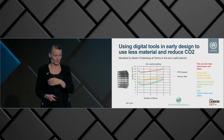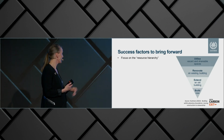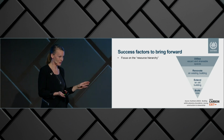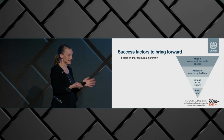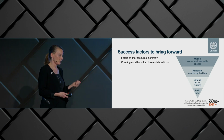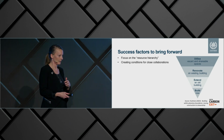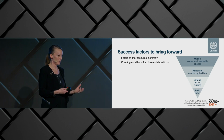on throughout the chain. And some success factors that I see to bring forward, firstly, is for really a successful decarbonization, is to focus on the resource hierarchy, as this is called, working on the existing building environment that we already have, and seeing how we can work best with that before we go to constructing new buildings. And creating conditions for close collaborations across the supply chain. Because then we can really utilize each other's skills in the best possible way.